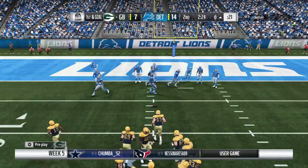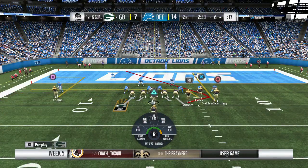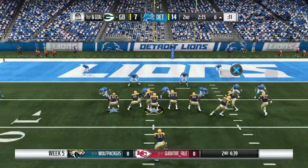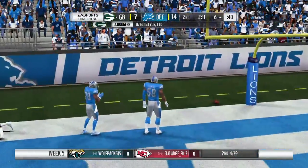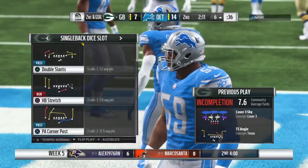A first red zone opportunity now for the Packers. They've got a 1st and goal to go at the 7. Now Rodgers. His throw incomplete. Jimmy Graham, the intended receiver. And now it's 2nd down.